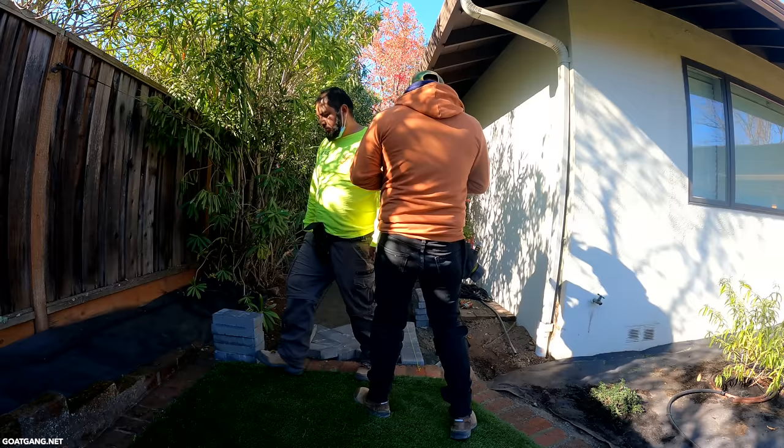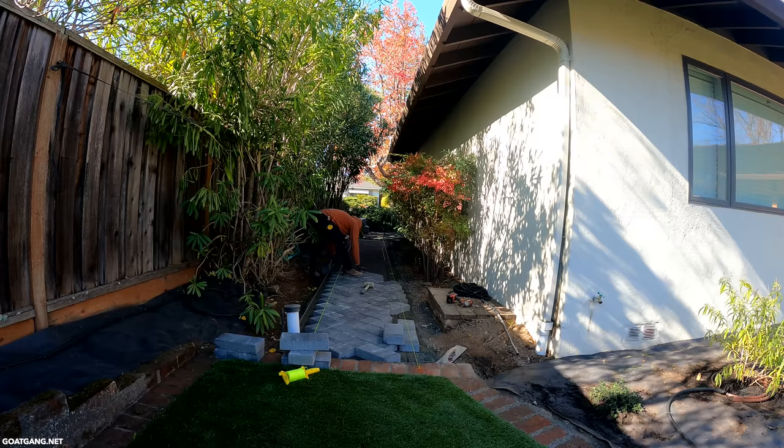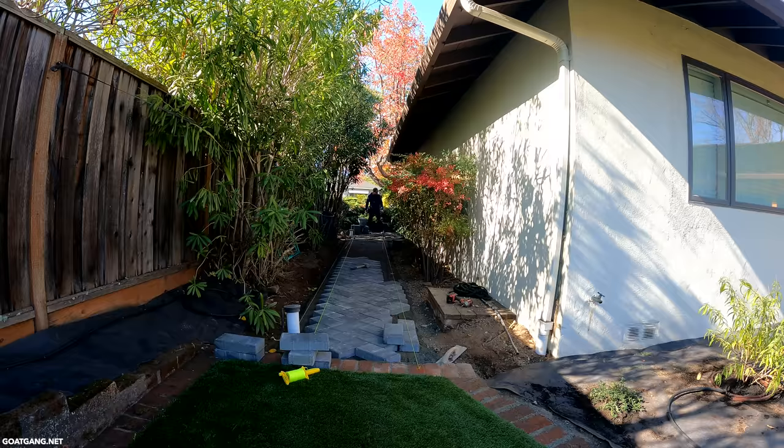All right. So that's Jesus on the left, and he's talking to Carlos. We are doing some paver action. This is going to be herringbone. This is the only place that we were going to do some hardscape. She just wanted a nice path to go from her turf to her street.